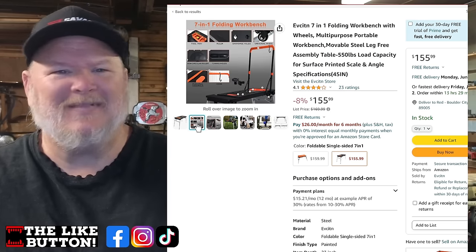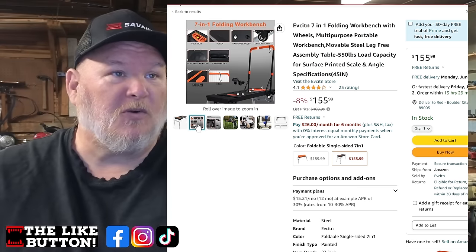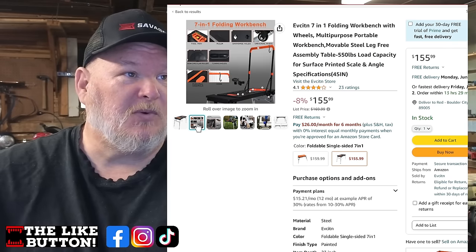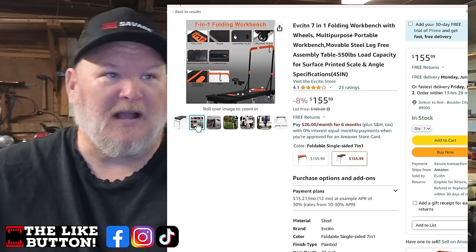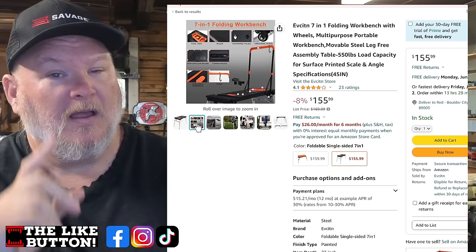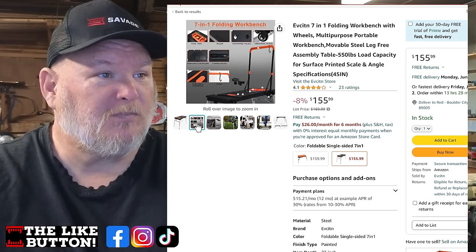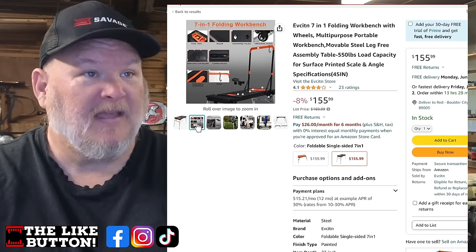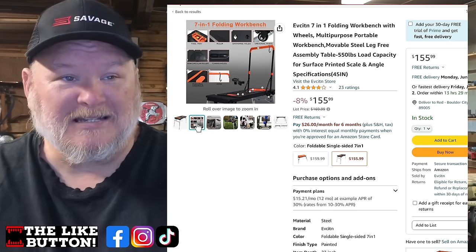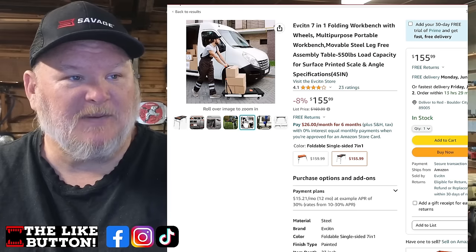Anyway, the 7-in-1. I don't need my workbench to do that much, I guess. Tool tray, ruler, sawhorse, universal wheels, itty bitty universal wheels, semi-circular ruler, protractor, towing holes. Family friendly in the comments, if you would. Push pull handles and a hook. It's got a hook. Well, yeah, you had me at hook. $155, $156 there. I mean, for all it does.